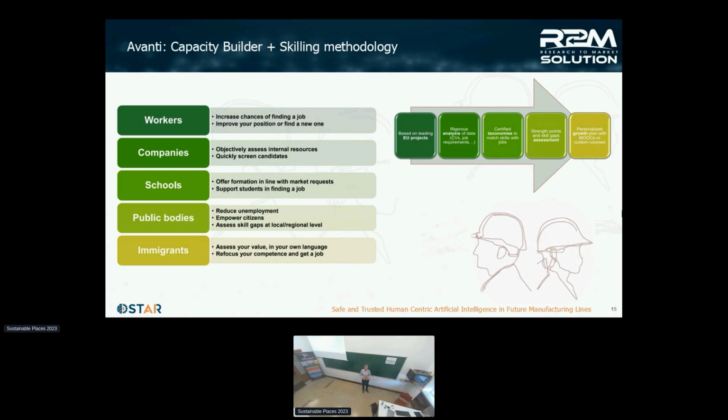One thing that we are covering in this area is the capacity building and skilling methodologies, mainly for workers, with the idea of human centricity, having the worker in the center of the production, but also applicable to other sectors. We have been discussing with the schools, with different public bodies. At the end, it's a skilling methodology.